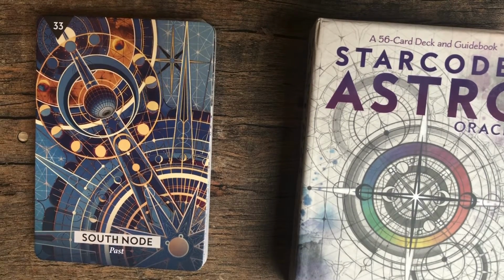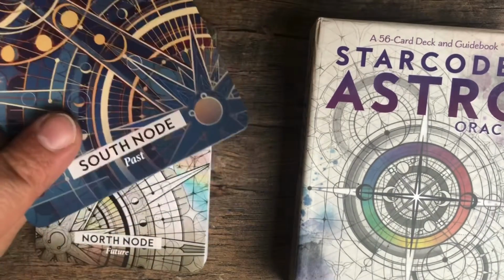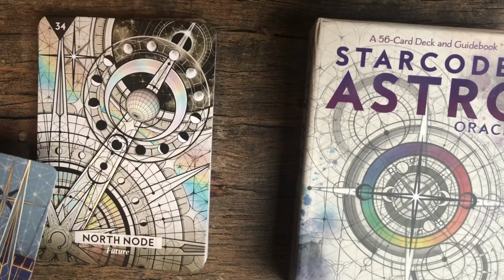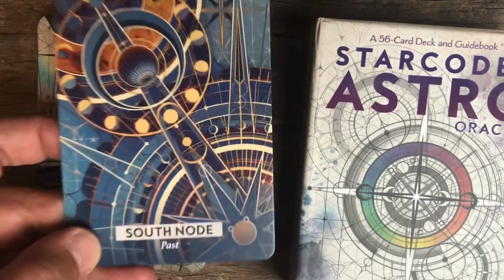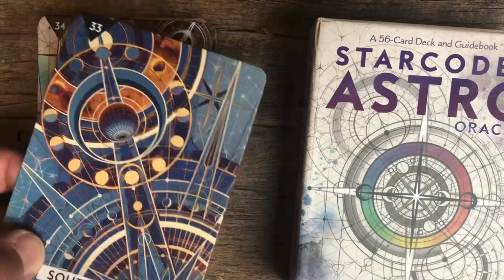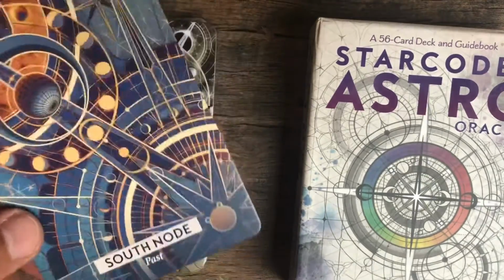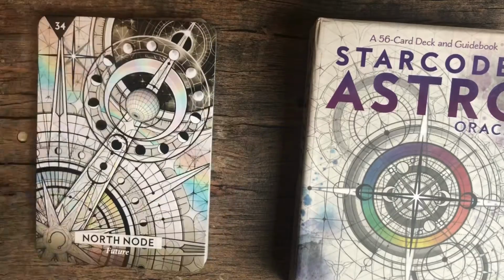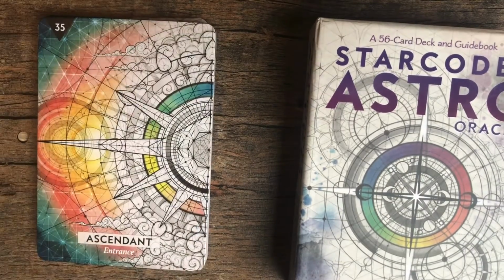Then we have the South Node, representing the past, and then the North Node representing the future. Lovely card. Just art-wise, I can imagine hanging this like a poster on my wall. So North Node and South Node.